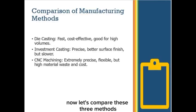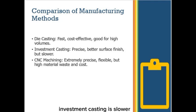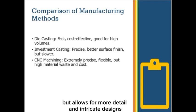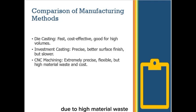Now, let's compare these three methods. Die casting is fast, cost-effective, and perfect for high volumes. Investment casting is slower but allows for more detailed and intricate designs. CNC machining offers the highest accuracy but is best suited for finishing or prototyping due to high material weights.